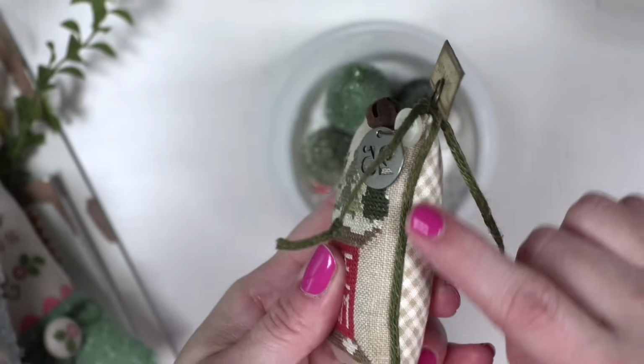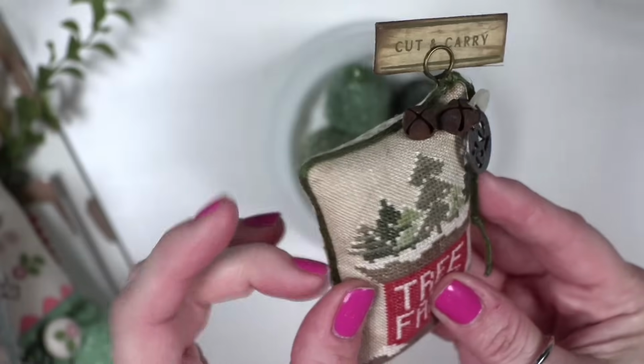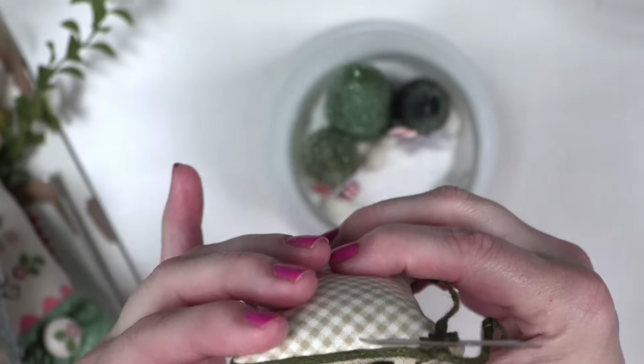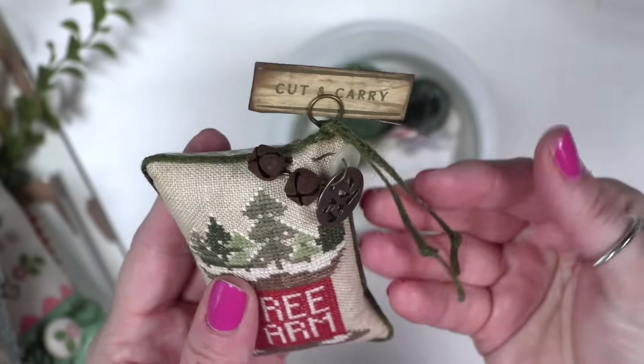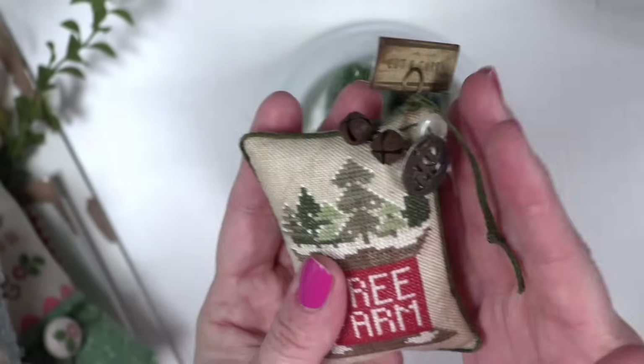And then this is also a ribbon or trim that I've had from Stampin' Up, but anything will work. It's super tiny and skinny, but this is a super tiny pillow. I did glue it in place with Aleene's glue. I tied it into a little knot up here and I left my ends long and just added some little knotted ends. So that was my pillow.